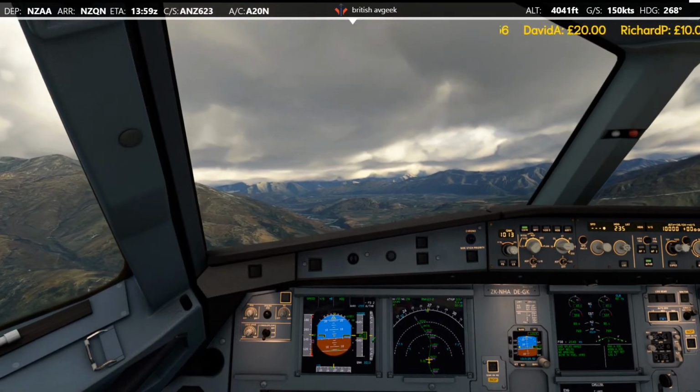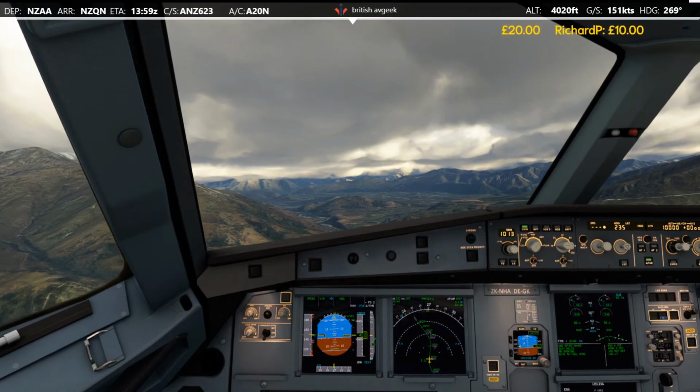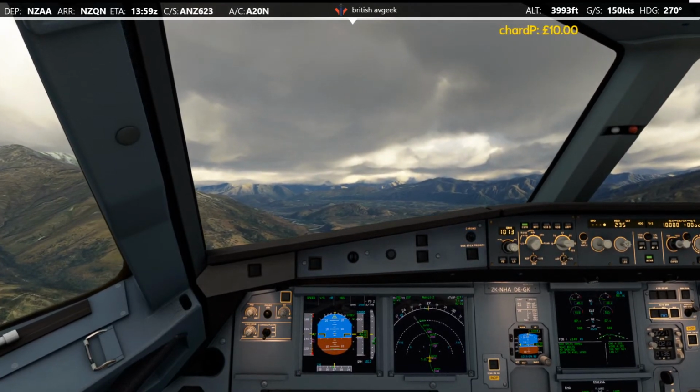Queenstown traffic, Air New Zealand 623 is final approach, runway 23 to land. Queenstown traffic.